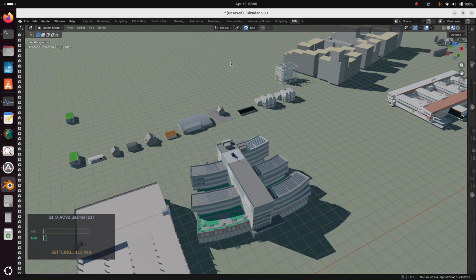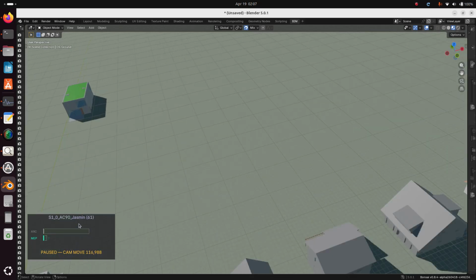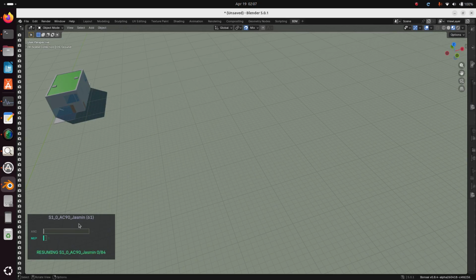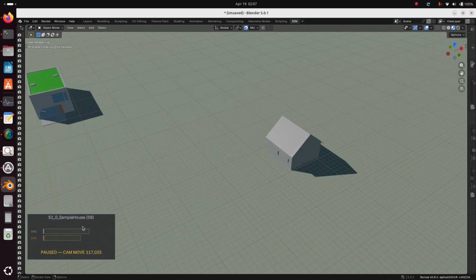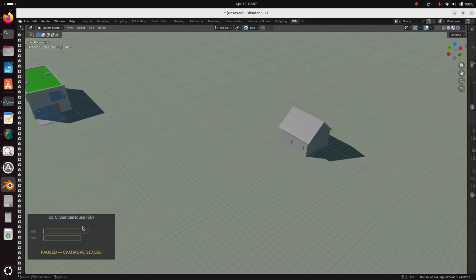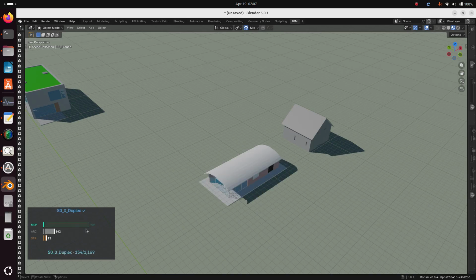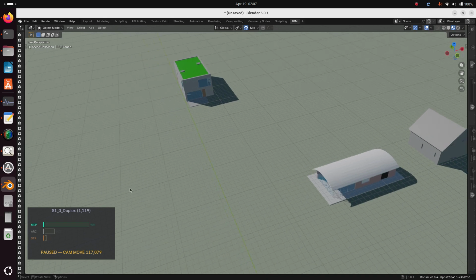It seems to progress more. It's got to this house, Jasmine. Yes, it has not drawn it yet, so it's coming nearer. So Jasmine is only 61, so it will be drawn within a second. Oh, it's a very small house. Next, sample house was drawn. It's drawing it again. I don't know why. Maybe because it's a different name. You can see the glass on the side. Duplex is drawn. It's drawing another duplex.